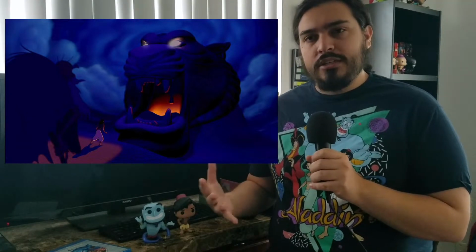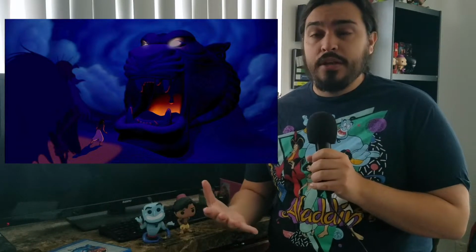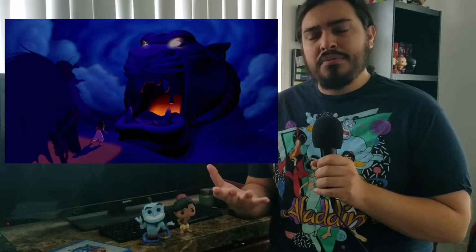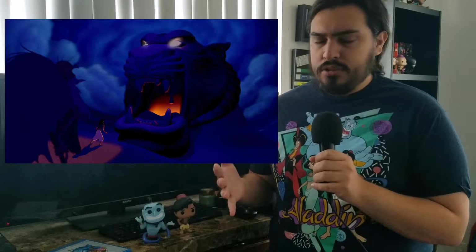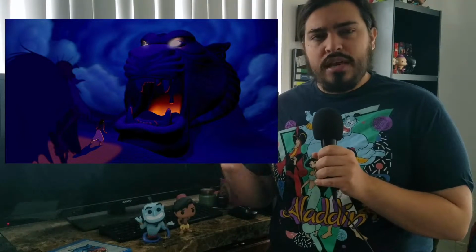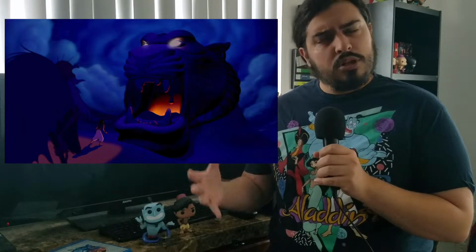This was still a new technology that was beginning to be used and implemented and combined with 2D animation. So for what it is, I gotta give it at least some props, and give them props for at least trying something. It definitely works better in the ballroom sequence in Beauty and the Beast, but here it stands out a little bit more. The actual Cave of Wonders, the tiger's head, some shots it looks good, sometimes it's a little more noticeable.